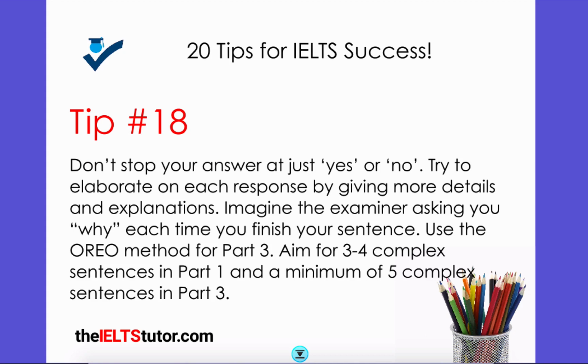So give your opinion. R means reason. Follow this opinion with a reason. E means example. So after your reason, give an example. And the final O means opposite situation. This requires you to imagine the opposite situation through the use of a conditional sentence.